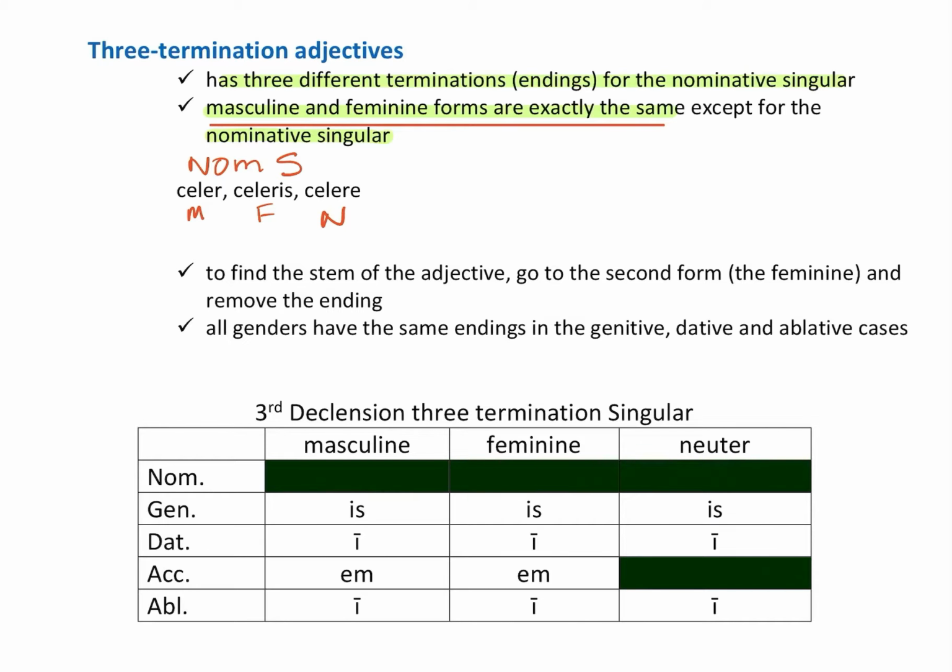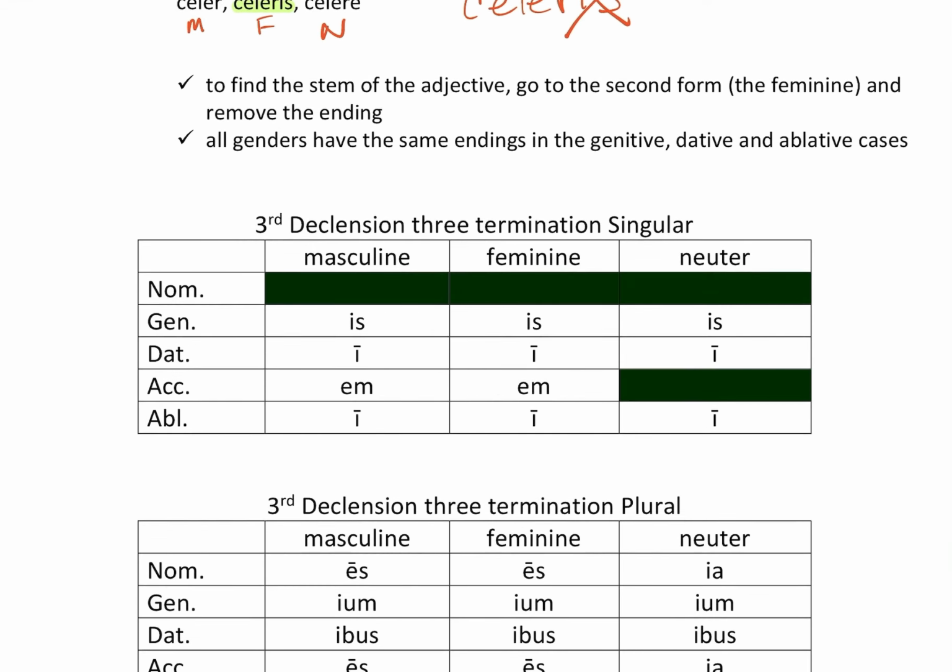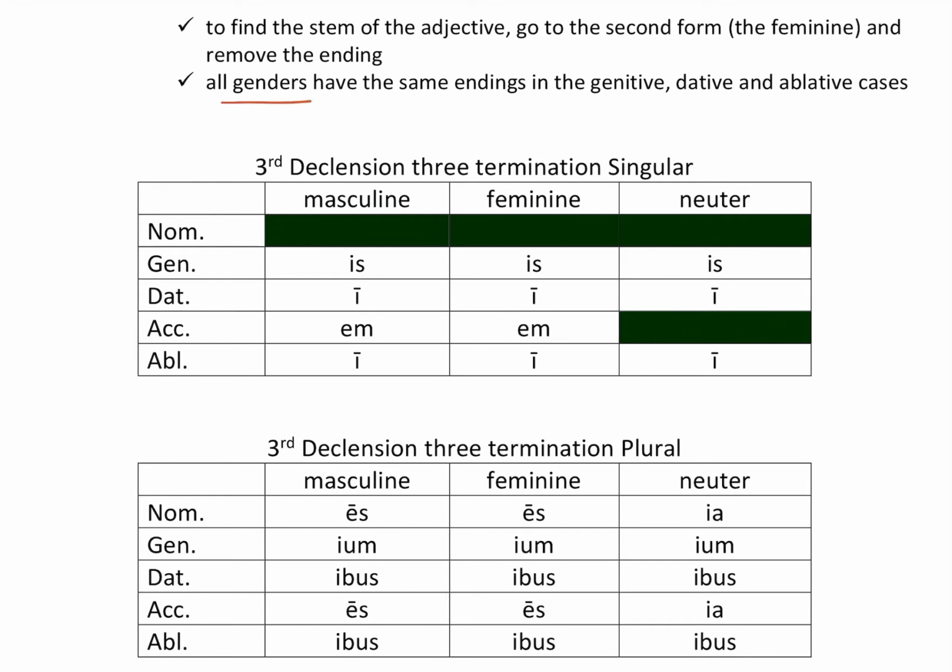To find the stem of an adjective, you go to the feminine, the second one listed, which is acris. And then what do you do? You take off that ending, and there you go. You've got the stem, all right? So all genders have the same endings in the genitive, dative, and ablative cases.